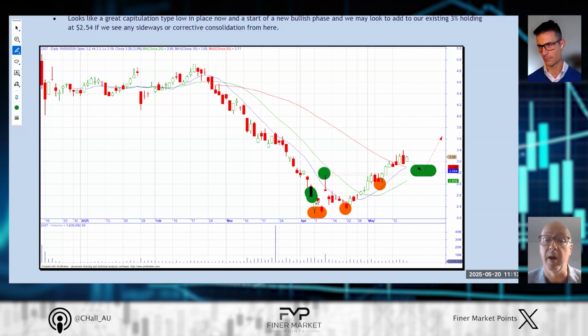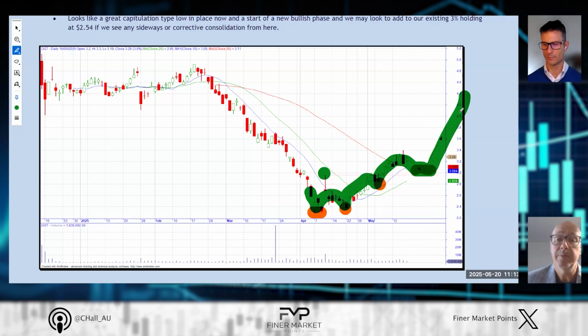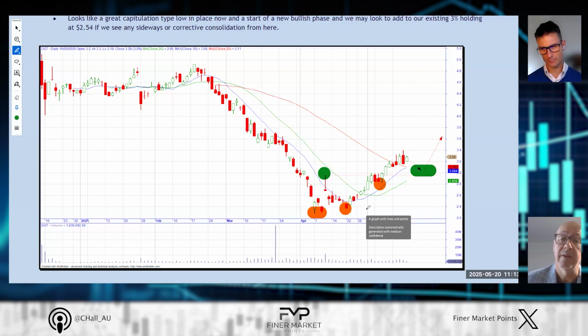So I did buy positions off this first higher low here, just because I thought some of these data centers were, well, XDC came out harder, and I think the rest of them followed as well. So it's just one that I think potentially can come back there.